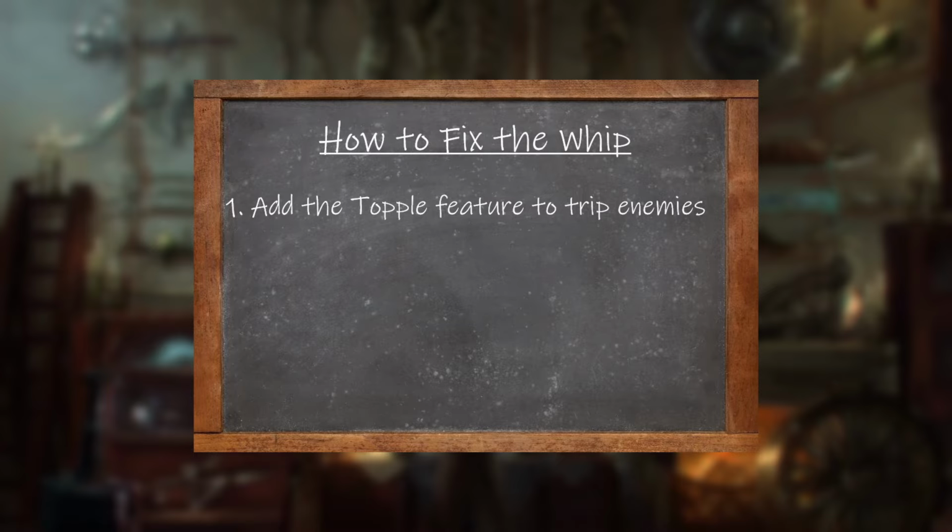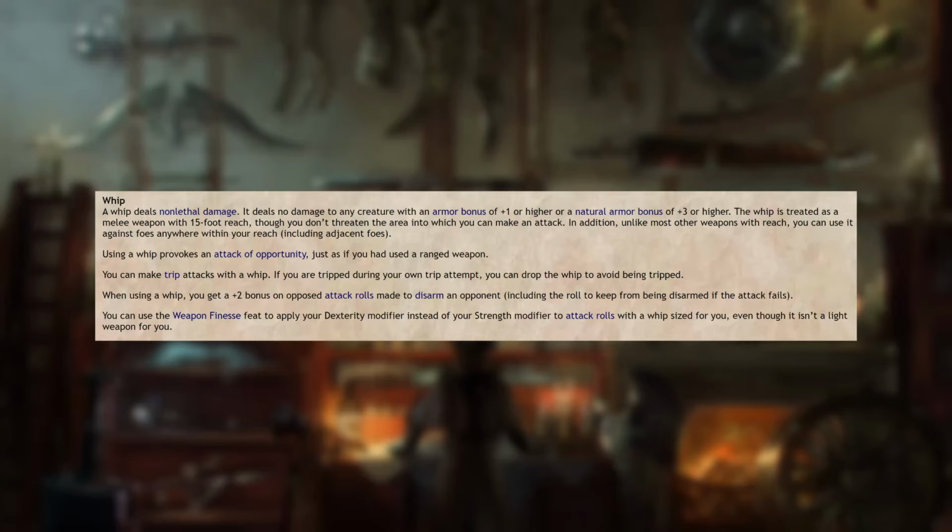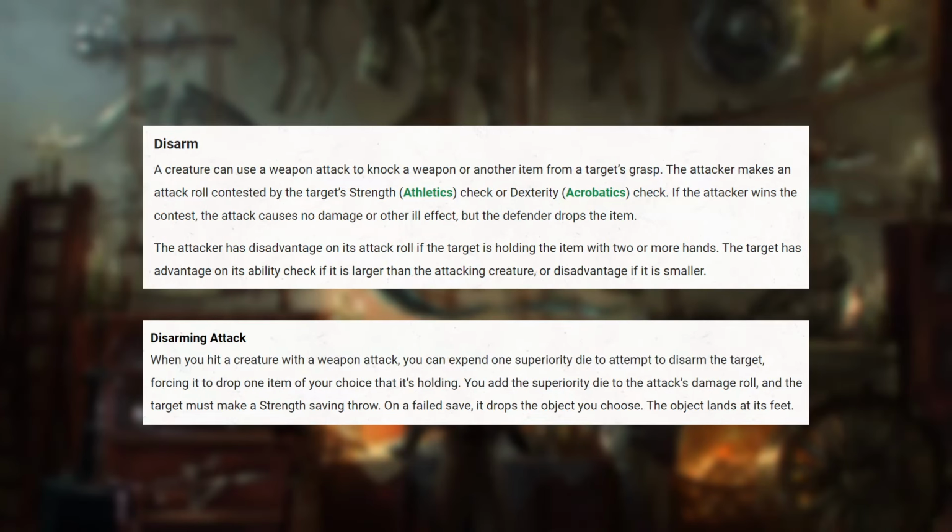My second suggestion on how to fix the whip is to give it a disarming attack. Also present in 3rd edition, the whip could be used to disarm an enemy, where characters could make an enemy drop their weapon or even steal it from them. Whips would get a +2 bonus to this disarm action, but in 5th edition, disarming is relegated to an optional rule in the back of the DMG, or as a maneuver restricted to Battlemaster fighters.